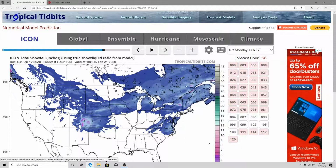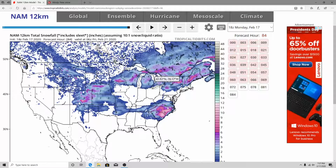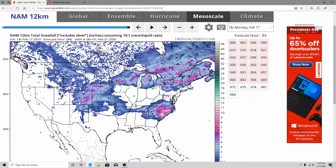Let me show you the model that's kind of overdoing this here, the NAM. I disagree with the NAM. I think it's overdoing this here, but we'll take a look at the NAM 3KM. The problem with that is this does not go that far out yet, and this is not even finished either. So if I were to guess, it'd probably be showing snowfall amounts possibly up to 16 inches across the Carolinas. I highly doubt this solution at this point.